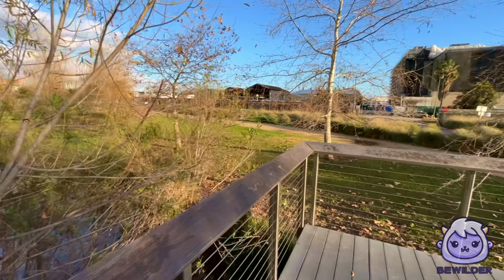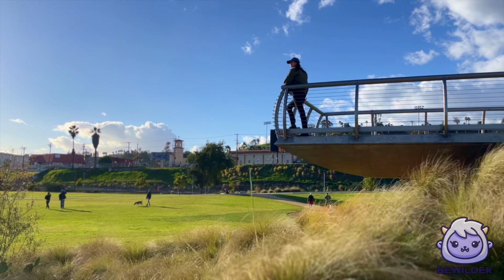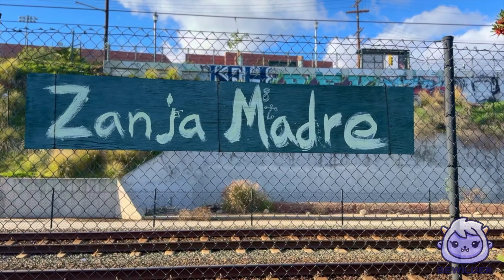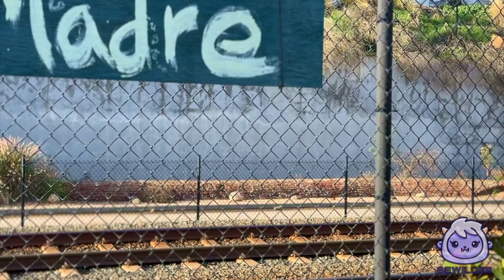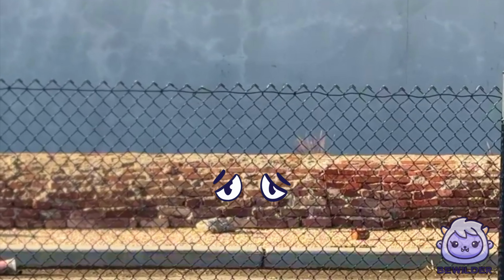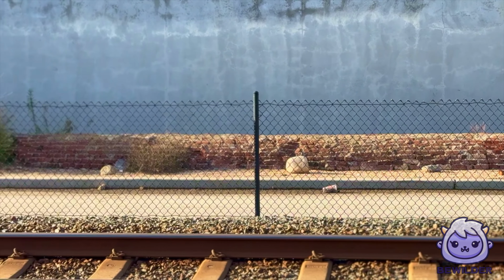In the late 1700s, a Spanish expedition brought settlers and farmers to the area, and the Zanja Madre was built, which brought water from the river to the fields. Now, I know it looks just like a worthless pile of bricks. Hey, but it's a very important pile of bricks. Thank you. This mother ditch was LA's first water system.